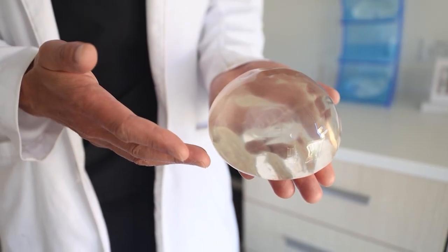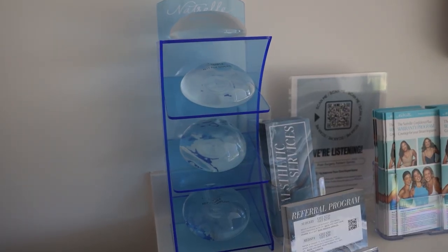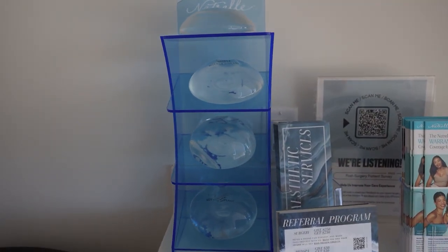Almost all implants that we use nowadays are silicone, and that's what Kylie referenced when she said silicone. This is a silicone implant that she has, which is most common. And the reason why we use silicone implants is because they feel more natural, they don't leak, and they are the best implants available, in my opinion, for breast augmentation.